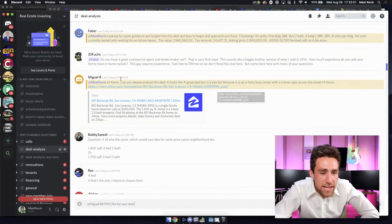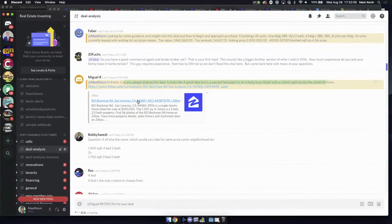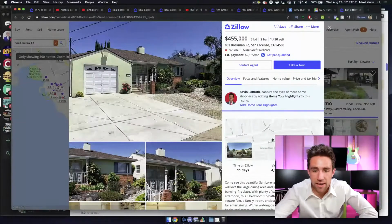Okay, but hold on a second. Look what Miguel wrote here. Hi, Kevin. Can you analyze this deal? It looks like a great deal, but is a yeah, but because it's on a fairly busy street with a school right across the street. Folks, I know we want the wedge deals, but the way to get the wedge deal is not to do this. Look at this one.